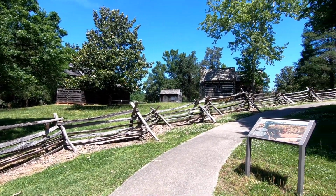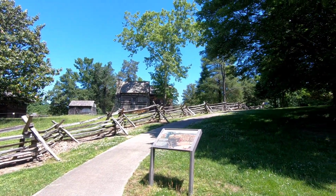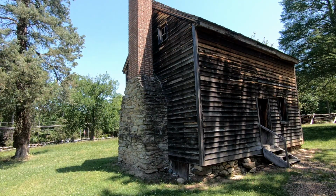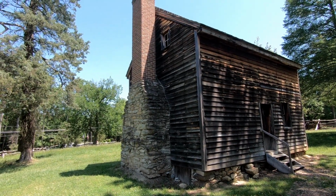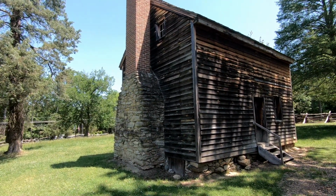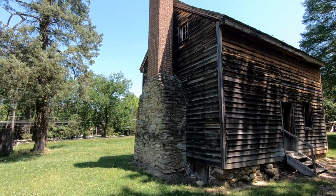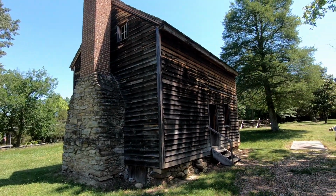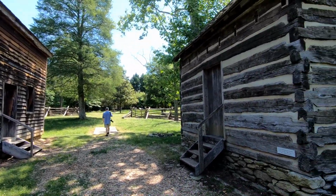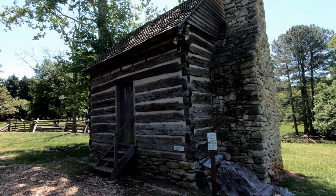So this is the Hoskins Farmstead area. We're gonna go up and get a closer look. The buildings are all locked up, so we're not allowed to go in there, but they still look pretty cool from the outside. Look at that chimney. And here's the kitchen building with another awesome chimney.